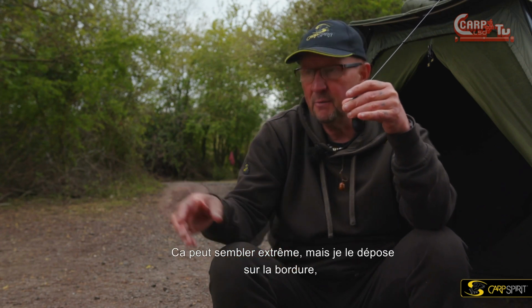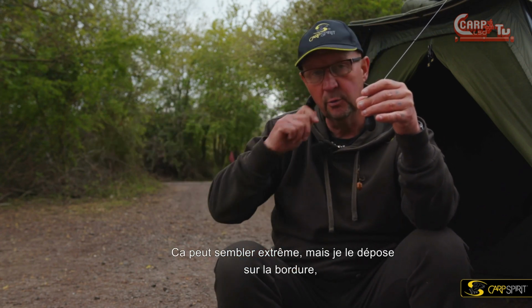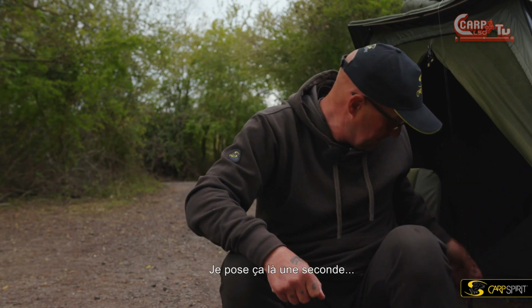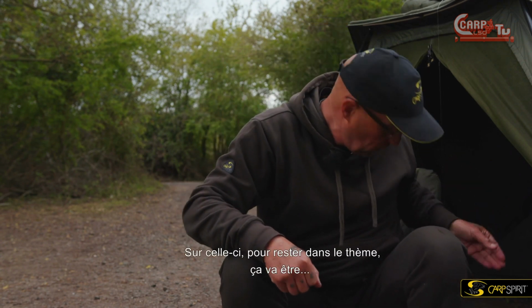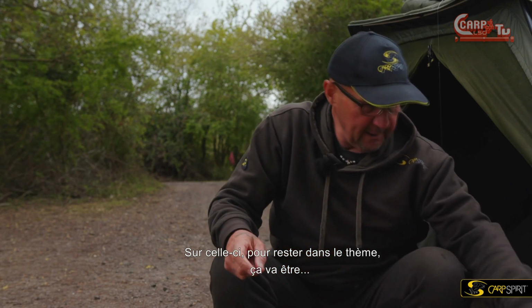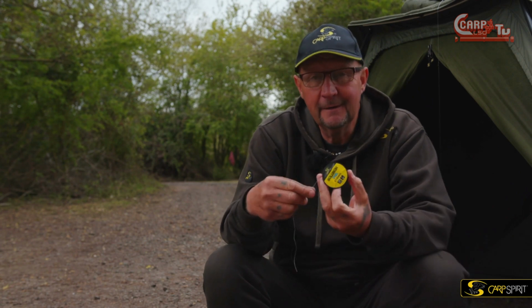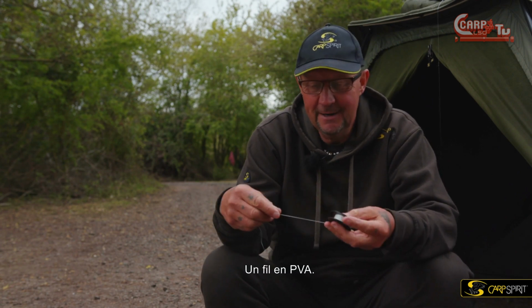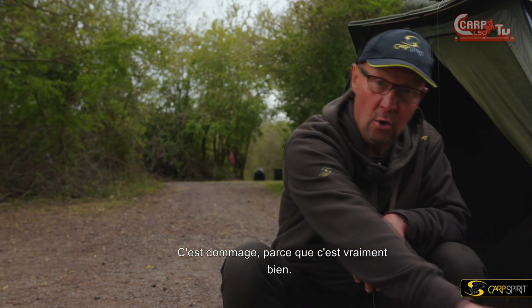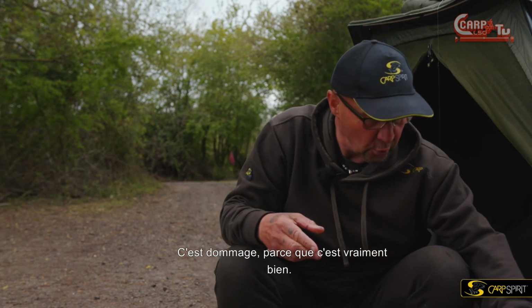Might seem a bit extreme, but I'm literally lowering this in the edge, and I want as much bang as I can possibly get on that. So if I just hang that there a second. Now on this one, as part of what I'm doing, it's going to be PVA string. Now, how many of us actually use that? Not many, and it's silly because it is so good.